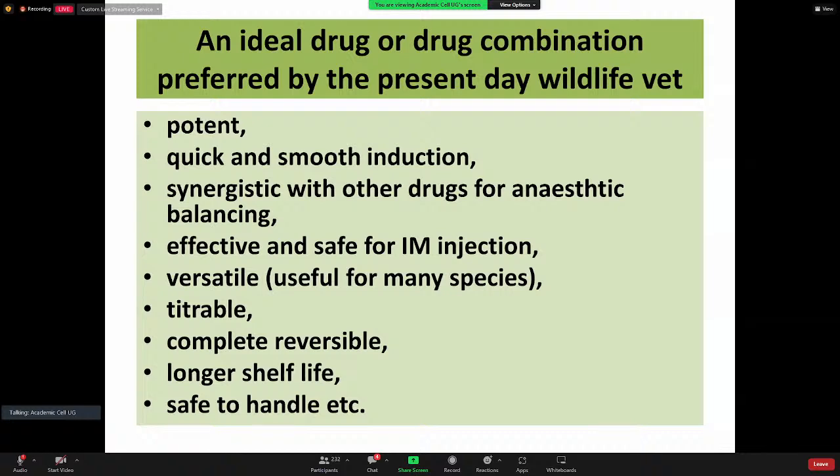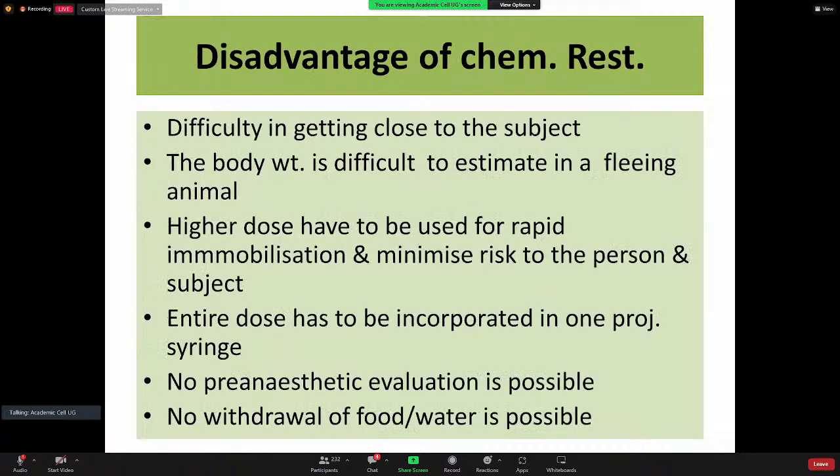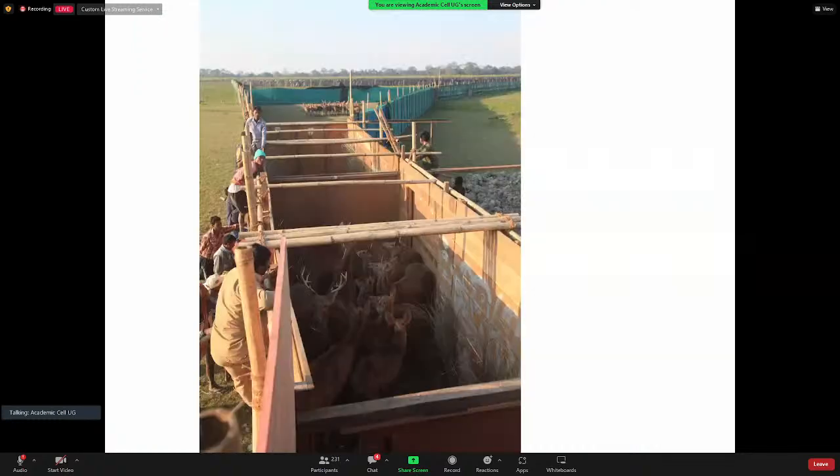Disadvantage of chemical restraint: difficulty in getting closer to the subject because the animal is dangerous. So sometimes we do not use drugs. Next, please. Say this is swamp deer, we are translocating.